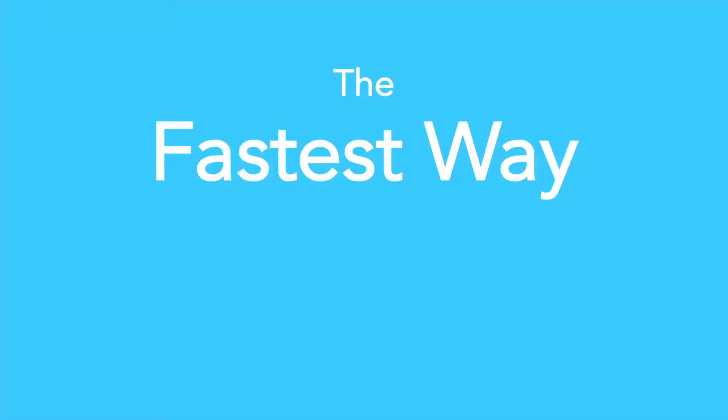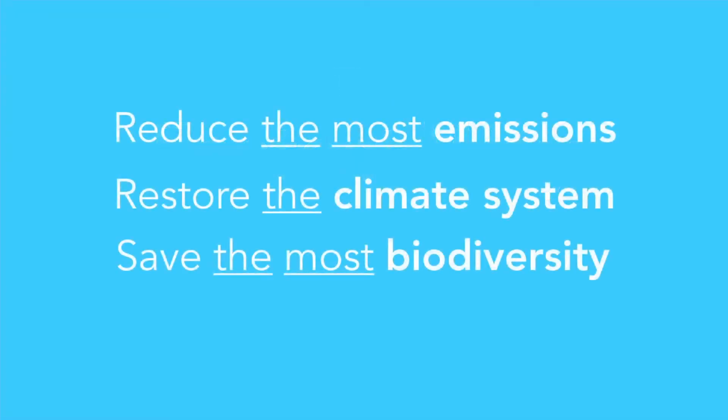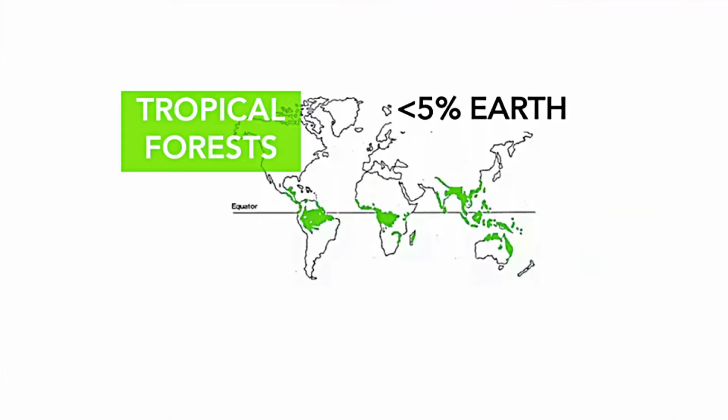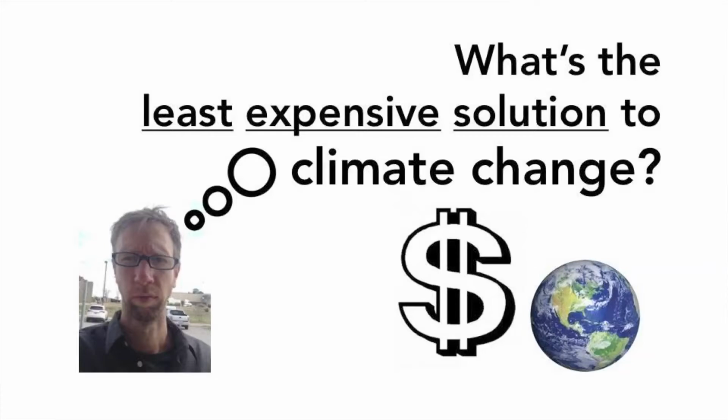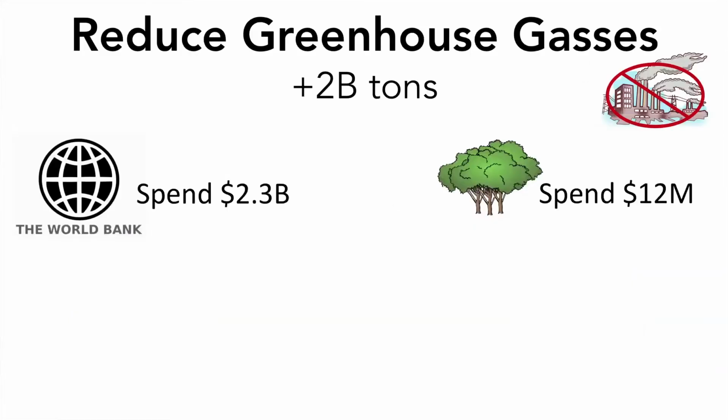It's the fastest way to reduce the most emissions, save the most biodiversity, and do the most for our entire climate system. And again, we're talking about a small area of the planet that we need to deal with. But it's also the least expensive and the most affordable way. Half of the people in here at least have made a donation to biointegrity already, so you're familiar with some of this stuff. But here's one example.